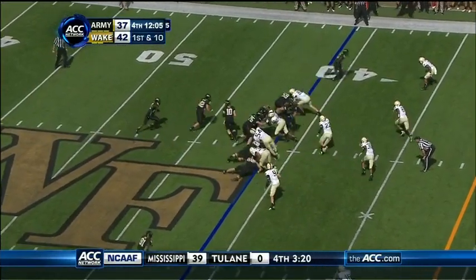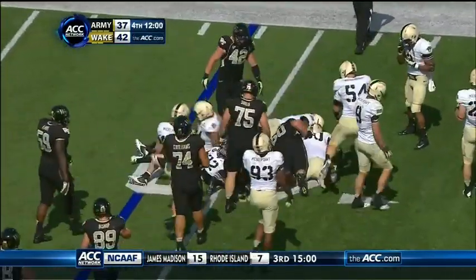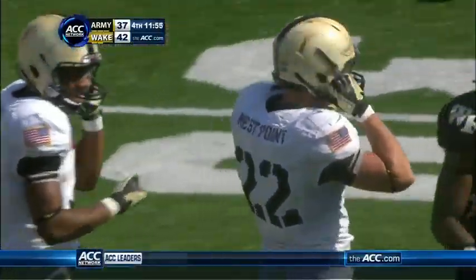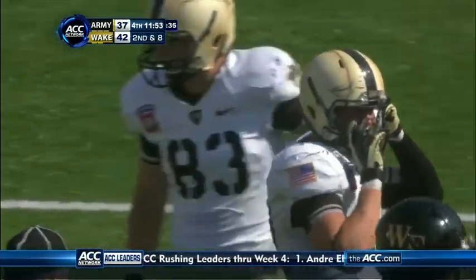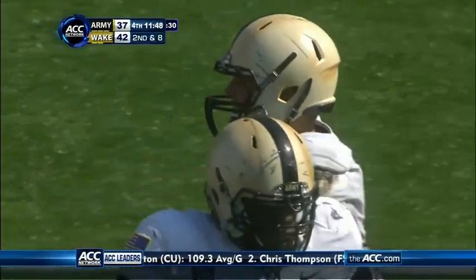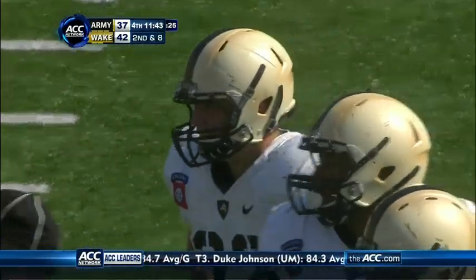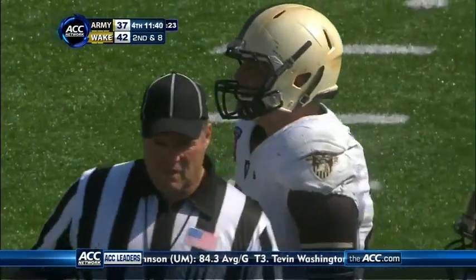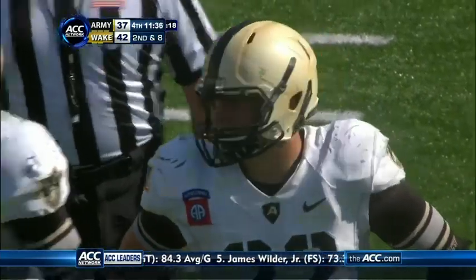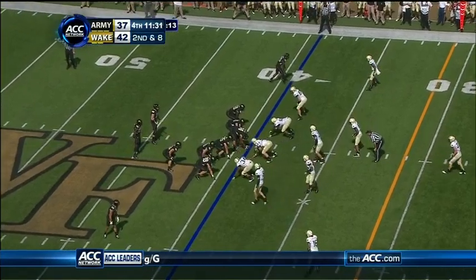1st and 10. Harris. And Harris moves the pile about 2 yards down to the 39-yard line. And Nate Holmes is the bandit back, a senior from New Albany, Indiana, makes the tackle. Holmes is the guy who calls the defensive signals, and he's the bandit back. Sometimes he'll end up on the edge. Sometimes he'll line up right over the nose. 3 tackles for loss and 2 sacks. He's the number 2 tackler on this team so far this year for the Black Knights. 2nd down and 8.